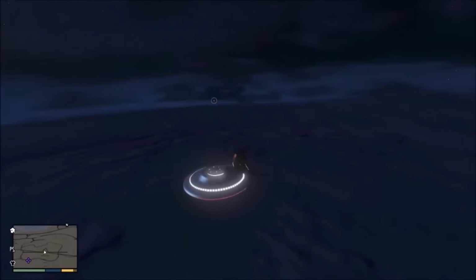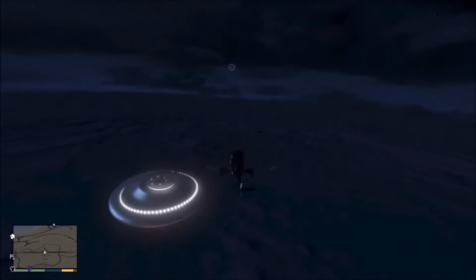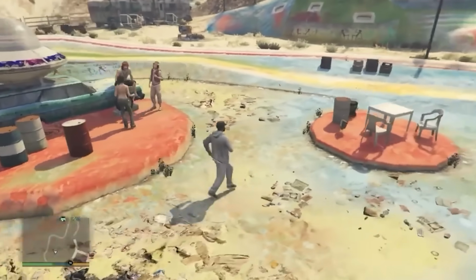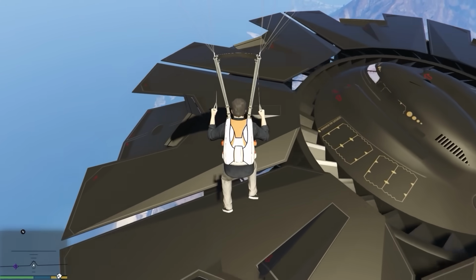Once you get 100% completion, 2 other UFOs can be seen, one of which is in Sandy Shores directly above a hippie camp with a bunch of alien murals and artwork, and the other one above Fort Zancudo, but this one looks a little bit different.